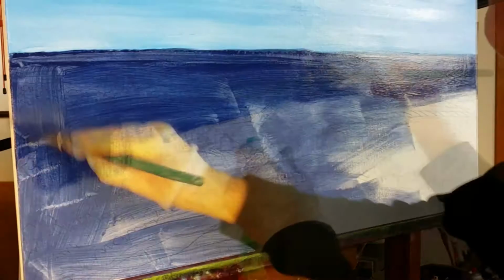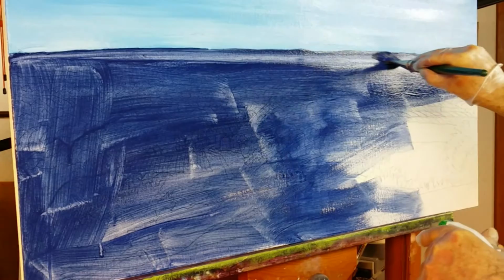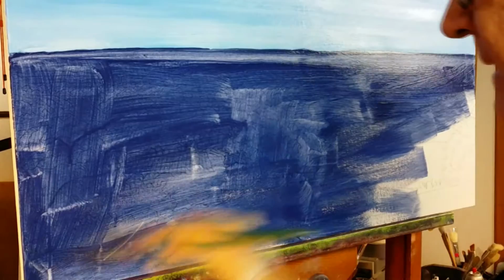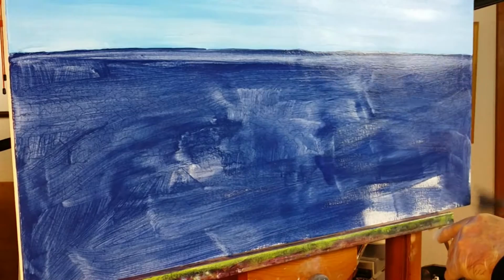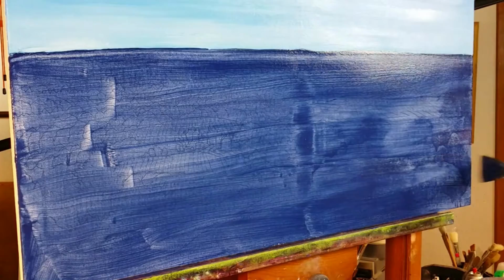This is a bristle brush, which means that it's a little stiffer. I like it because I'm not after a smooth finish. I'm after getting the paint to cover this canvas, which is quite textured. And there we go. Smoothing out the... Perfect.